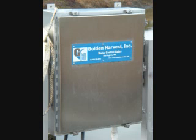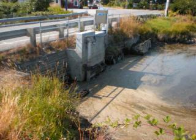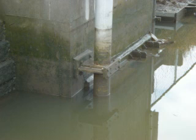The Golden Harvest Tide Gate, which they sell under the name GH850, is an obvious copy of a tide gate that I designed back in 1994. The Golden Harvest Gate never worked right at Edison Slough. From what I've been told, it was completely closed nearly all of the time.